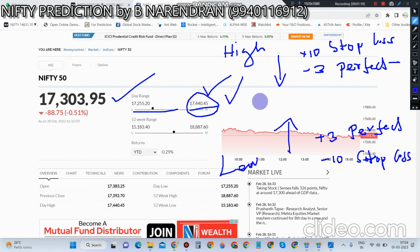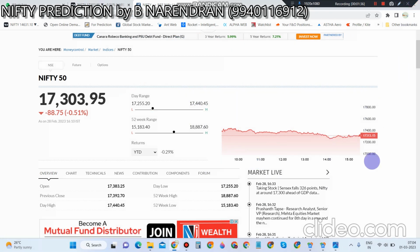So if it is matching, then automatically we can go for a buy with a stop loss of that particular level. So 17,440.45 we need to check out in our data. So remember this particular method, because our method is unique and it always works.